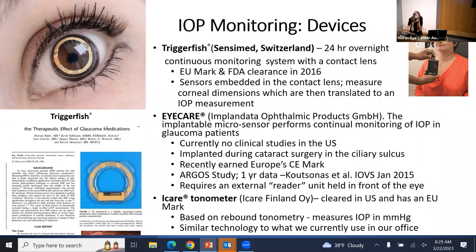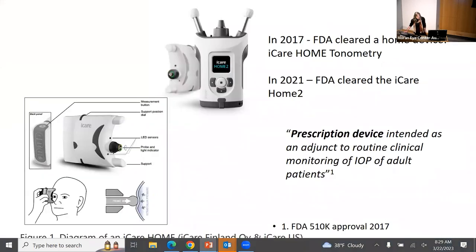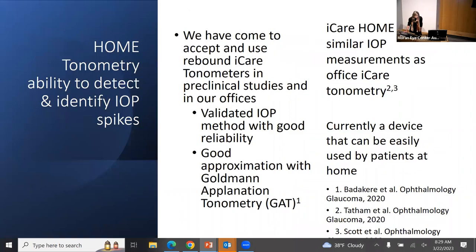And then obviously there's the iCare tonometer, which we know. In 2017, the iCare was cleared as a home device. That's the first device in the lower left. Then they went to the Home2, which is much more patient friendly. It's indicated as a prescription device intended as an adjunct to routine clinical monitoring of IOP of adult patients.